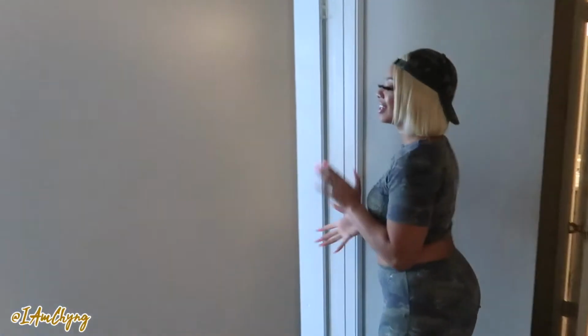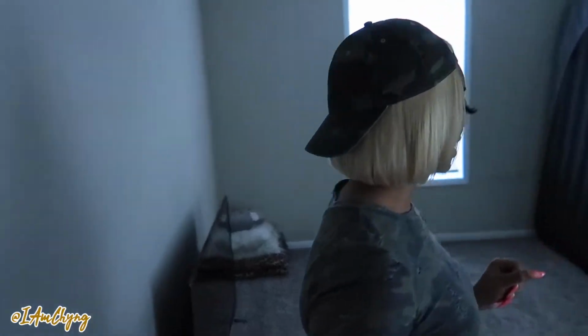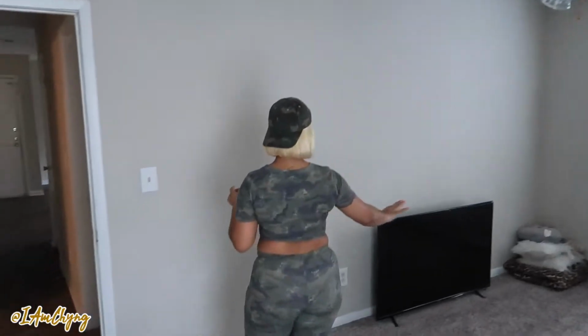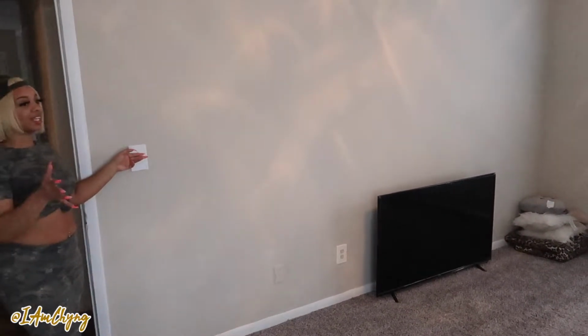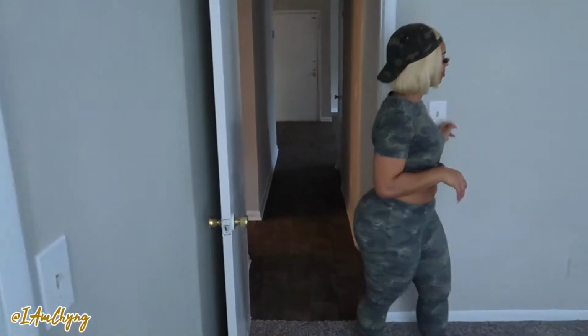Now, this is considered the master bedroom. Okay. And it's nice and spacious. It's got a lot of light in it. You know, when I wake up, I want to feel energized, and I like the light, so the windows are big, so I love it. So yeah, that's just some stuff I got in here. But look at this though, hold on, I like this. I like the way the light shines off the wall. That's pretty cute.